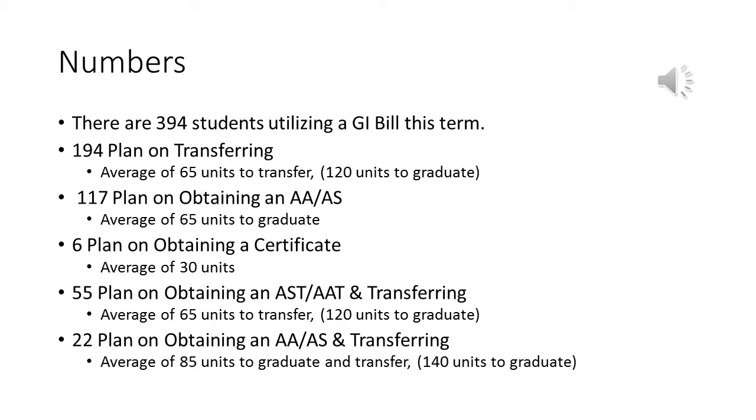Now, at this point in time, I'd like to make a differentiation. The AST/AAT is an associate's for transfer. That is something that's set up between the CSUs and community colleges in order to streamline the transfer process, and this is what I mean. There's only a handful of them to begin with, but let me just give you an example. The business major requires that you take 8 to 9 classes in order for you to transfer. So regardless of what CSU you're taking, you have to take these 8 or 9 transfer courses for that major. And if you take them at a community college, the community college can also award you an associate's for transfer in business. So it's like killing 2 birds with 1 stone.